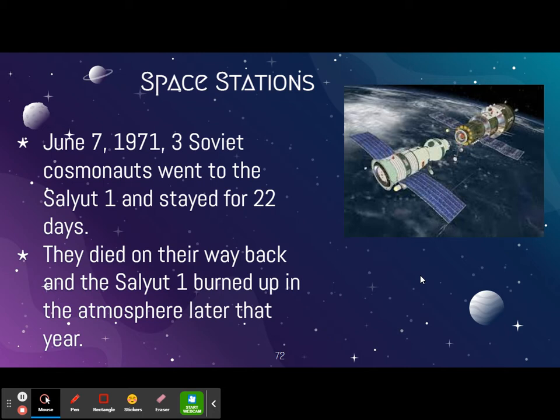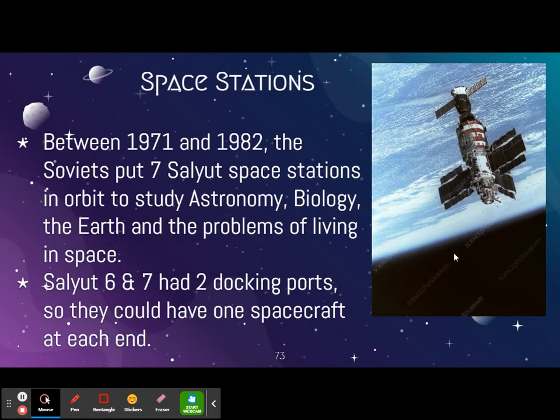Salyut 1 stayed up there, but later that year, it actually burned up in the atmosphere on its way back in because its orbit decayed. So between 71 and 82, the Soviets put 7 more Salyut space stations in orbit. Their purpose was to study astronomy, biology, the Earth, and the problems of living in space, because they didn't know what those problems would be at that point.